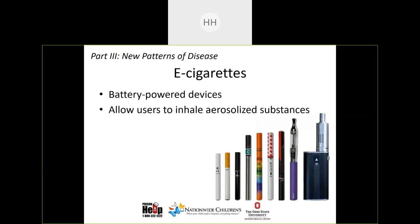So e-cigarettes, I have a picture on the bottom there of all different types of vape pens. They're just these little battery-powered devices. Sometimes they're rechargeable, and they just allow users to inhale aerosolized substances. So that could be like nicotine, or they could put like a marijuana-containing cartridge in there as well.